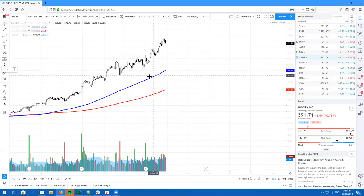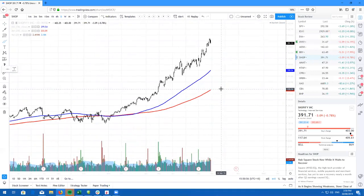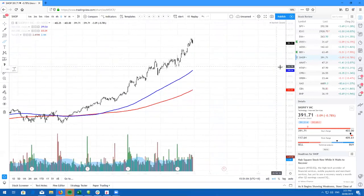I really, really do hope so. I have been waiting for this for a very long time. But Shopify, beautiful bullish trend. If you are in long term, probably just keep holding and look to sell some out of the money covered calls and maybe get into a beautiful collar position.